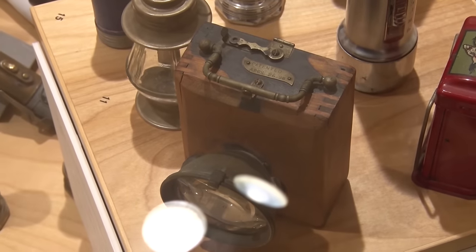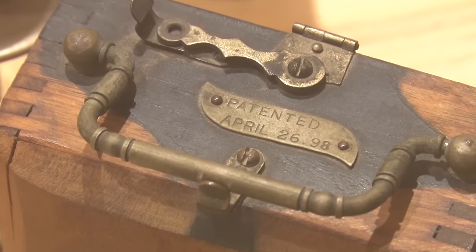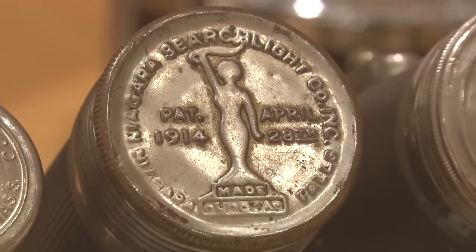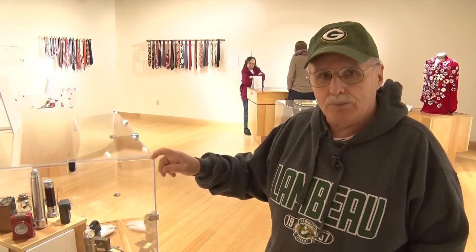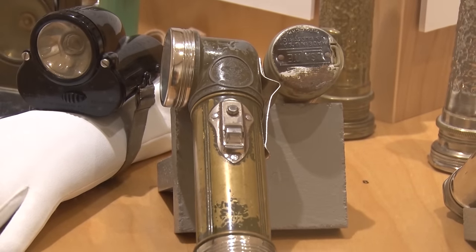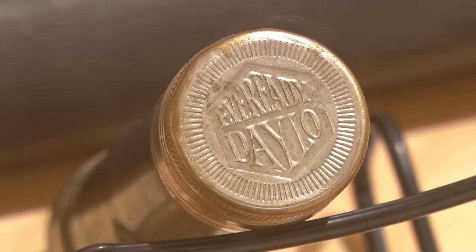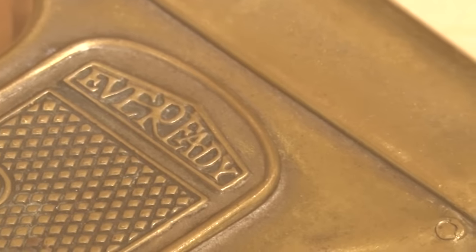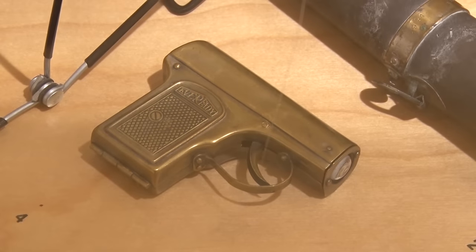On the side of some of the flashlights, there is a patent date on it, and it can help you determine when it was made. But for everything here and all the flashlights out there, there's only one thing that they'll allow them to patent, and that is the switch. For EverReady, I can determine when it was made, what kind it is, by the switch and by the end cap, because they change their logos every few years. And so it's very easy to determine on EverReady when it was made.